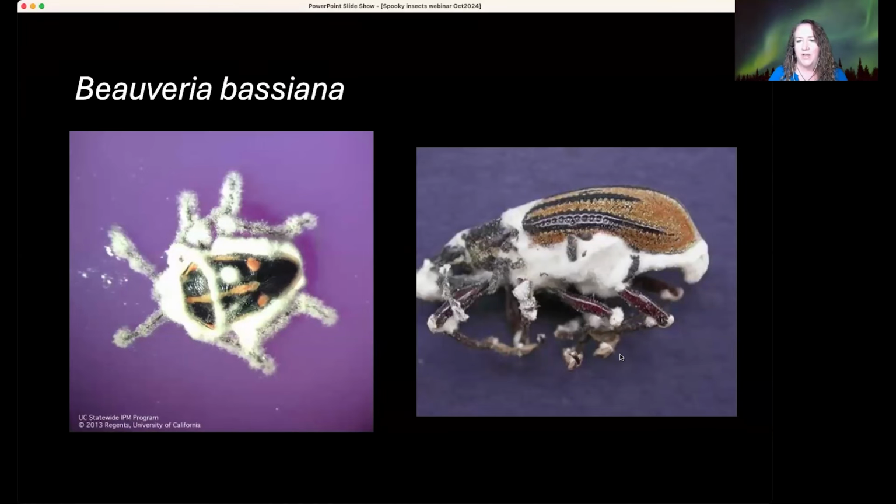And there are other fungi that are naturally occurring that attack insects too, but this one has been studied for use as a pest control tool that we can package in a way that we can then use it in our gardens and in agriculture to kill the insects that we want to target. So this is available.